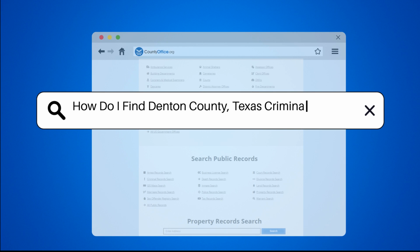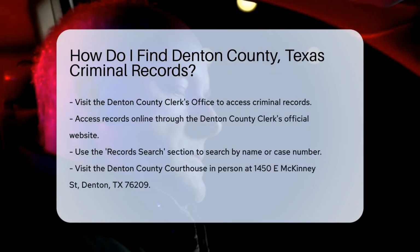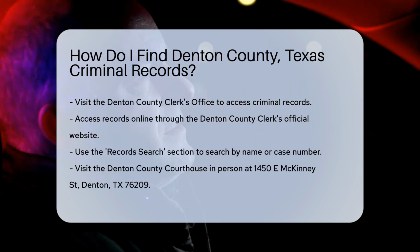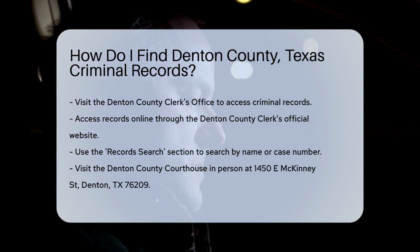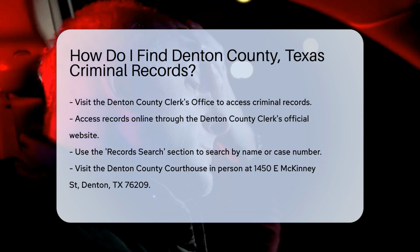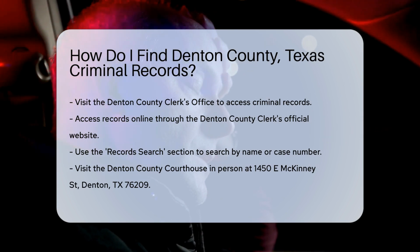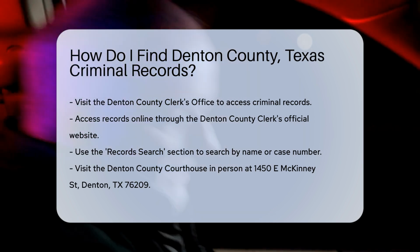How do I find Denton County, Texas criminal records? To find Denton County, Texas criminal records, start by visiting the Denton County Clerk's Office. They maintain records of criminal cases. You can access these records online or in person. First, go to the Denton County Clerk's official website. Look for the Records Search section. This section allows you to search for criminal records by name or case number.